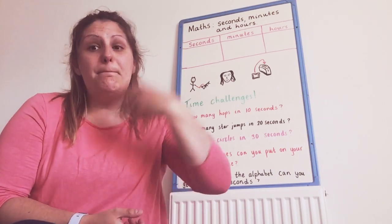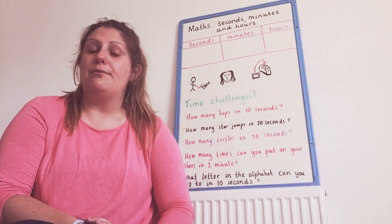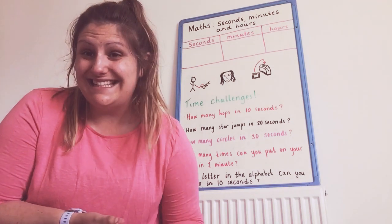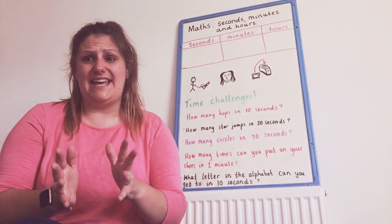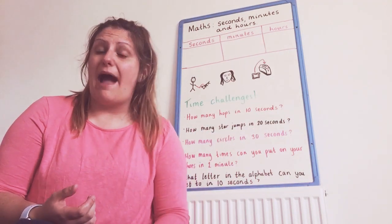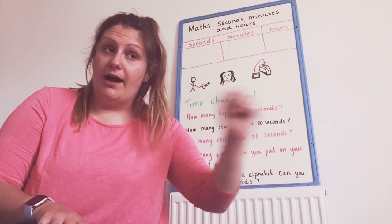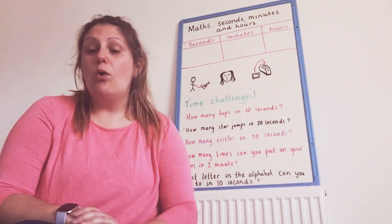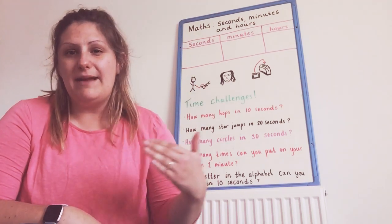And then the biggest unit of time, or the longest unit of time that we were looking at, is hours. And there's a whole 60 minutes in each hour. And these things take a little bit longer. So our maths lessons at school take an hour. Your lunch time at school takes an hour. Watching a film might take a whole hour. So it takes a little bit longer.